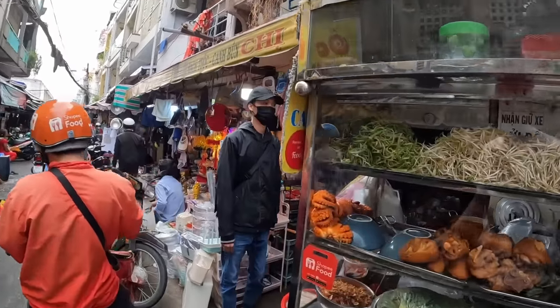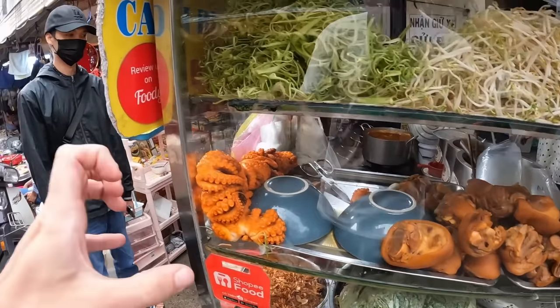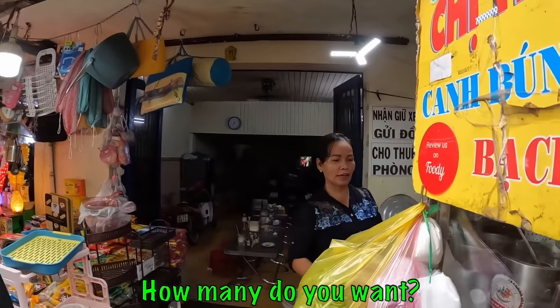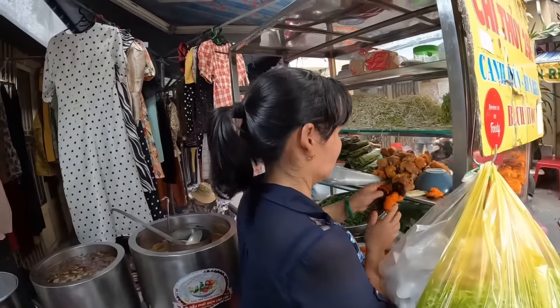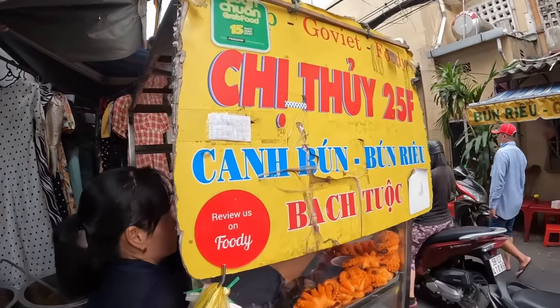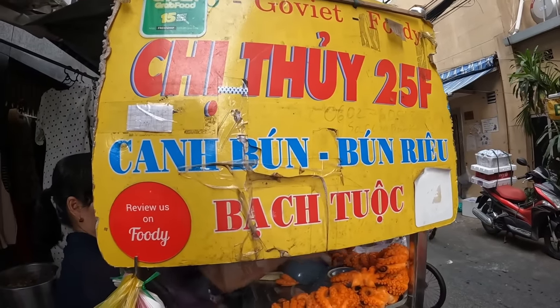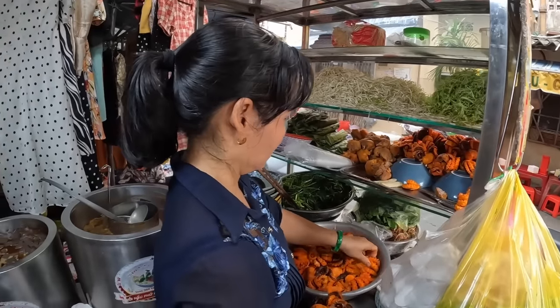So here it is right here, the octopus. They don't do actual snails here. Something a little bit different in this area. So right here, this would be the octopus, that bạch tuộc. Very, very popular in this area. We're down here, like I said, in District 8.